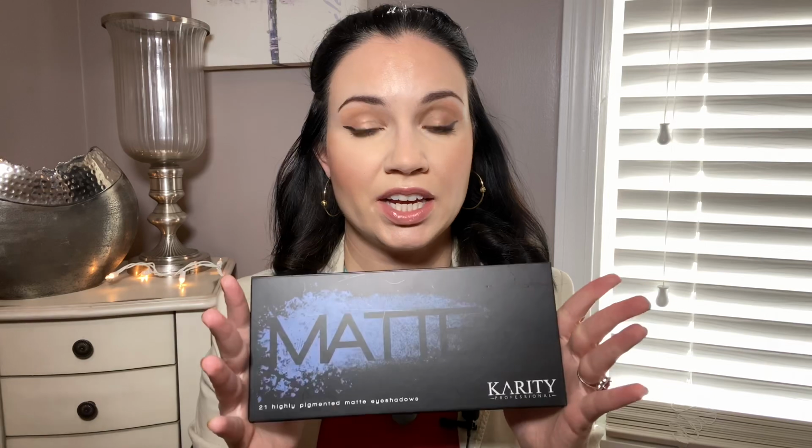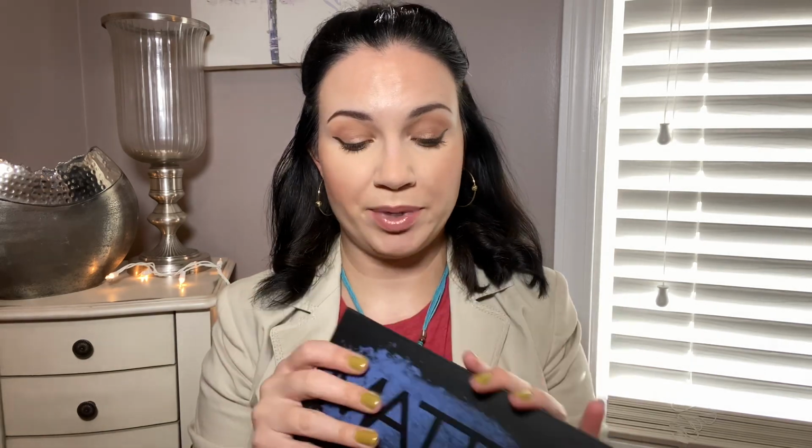I own the Naked Reloaded and I don't think that the quality is as good on that one, but this one is a true standout. The last one is a very colorful palette, and it's also a brand I don't hear a lot of people talk about. It is Carity and it's called the 21 Matte palette.